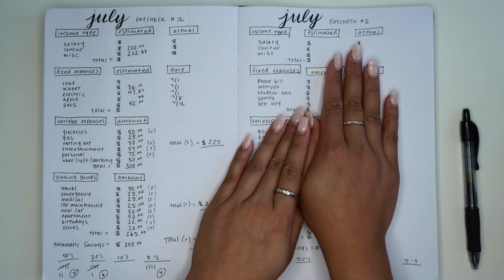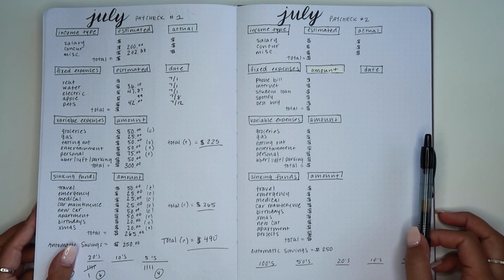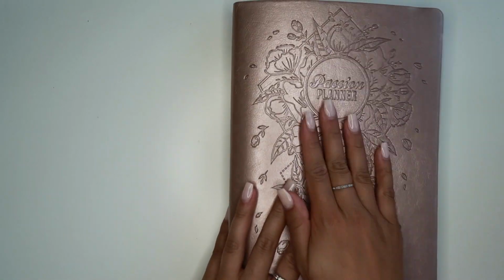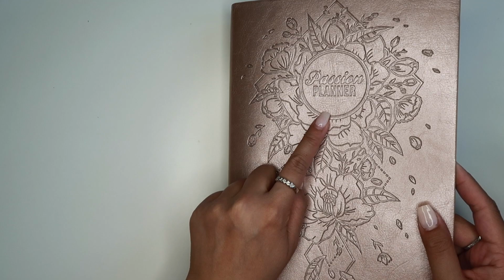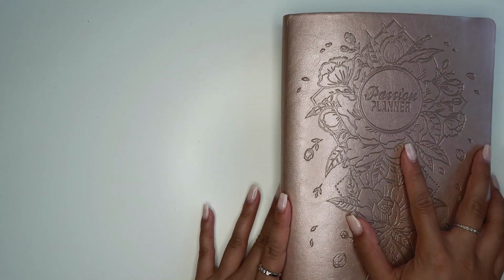So before we get into numbers and checking on last month, I do want to go over my cash envelopes, because I told you guys in my last video that I was going to change out the envelope stickers and how that worked. So we're going to put this pen in here. Also, just in case you didn't see any of my previous videos, I use my Passion Planner and I use the bullet pages that are in the back of the Passion Planner. That is what I use if you are curious.